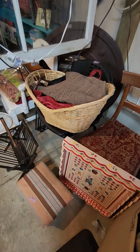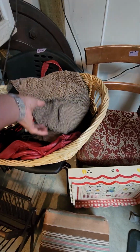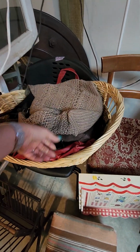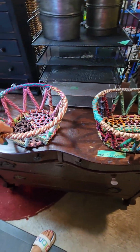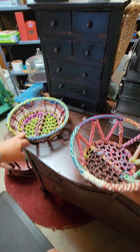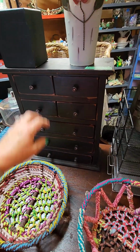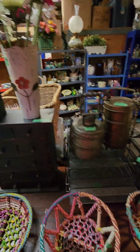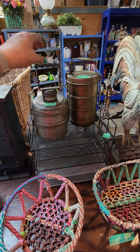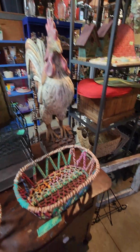This basket is full of purses. Leather and knit. Name brand. All kinds. You can come dig. Look at these. These are heavy wire baskets. There's 3 of them. And this is a cute little knickknack. It looks like a little knickknack dresser. Some more little fun funs. Vintage lunch pails. Another gorgeous rooster.